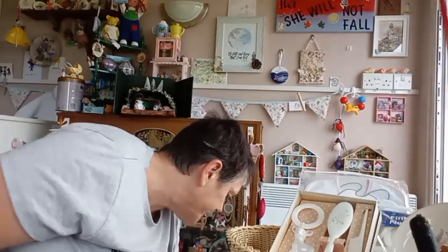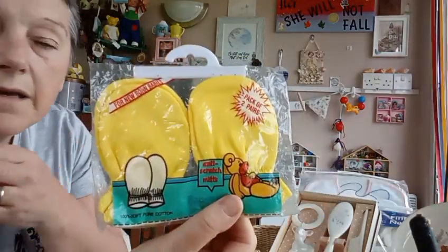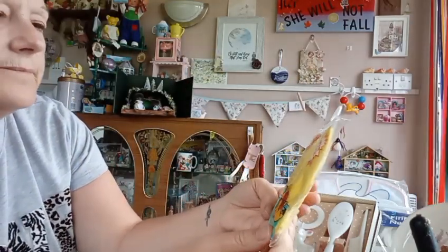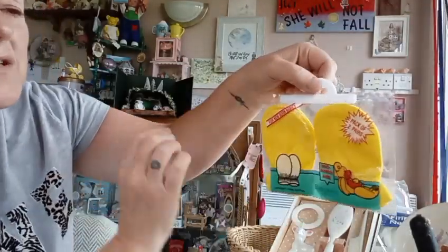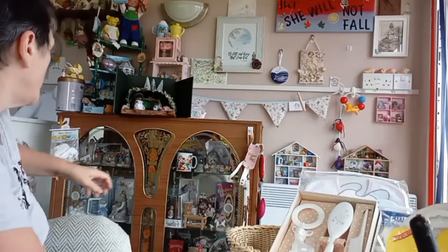Okay. Some little yellow scratch mitts for newborn babies, Babywear. So I don't know where that came from. If anybody knows where Babywear came from, please let me know.